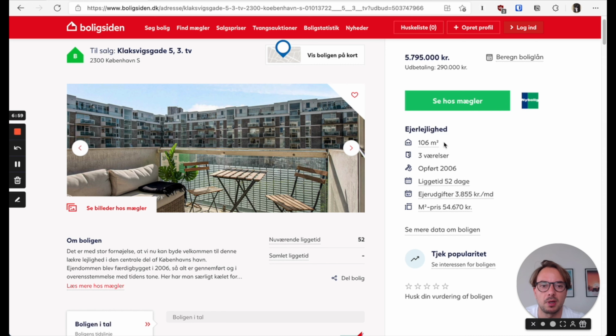So keep that in mind, but it's the same for all places, right? So number of rooms, when was it built? How long has it been in the market? What are the monthly expenses? I remember I made a whole bit about IRU Gift, I'll link it over here.